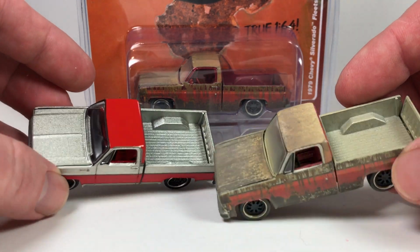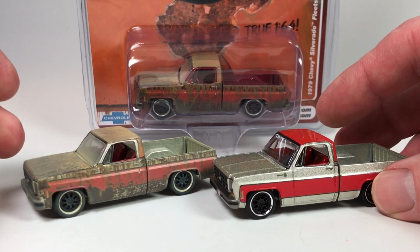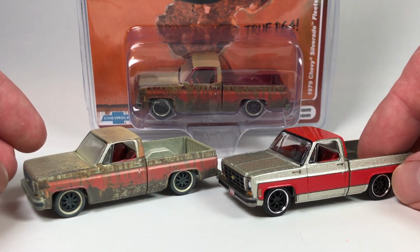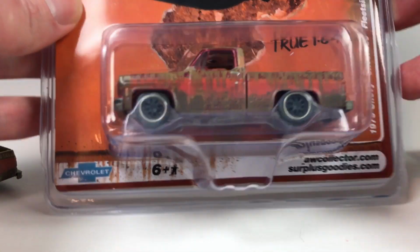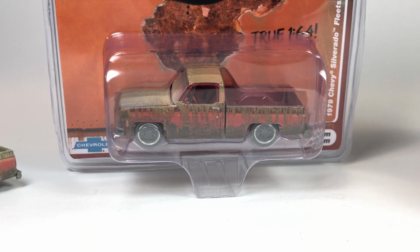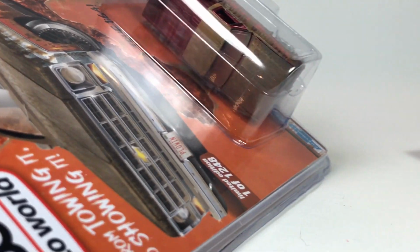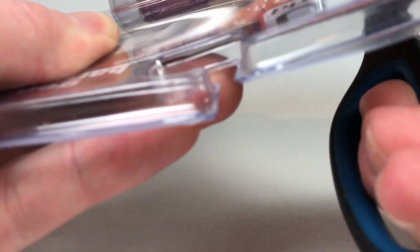They're all loose, and you can't put them back in the package, so the only way to keep things consistent is to just go for it and open it up. So we're going to open up this ultra rare, ultra limited, ultra red, and let's go ahead and cut it open right now.